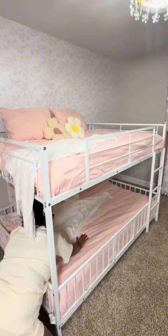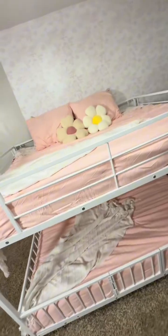Now, while I do love how everything else looks, this comforter set was not the color I thought it was, so I did send it back and change the color.